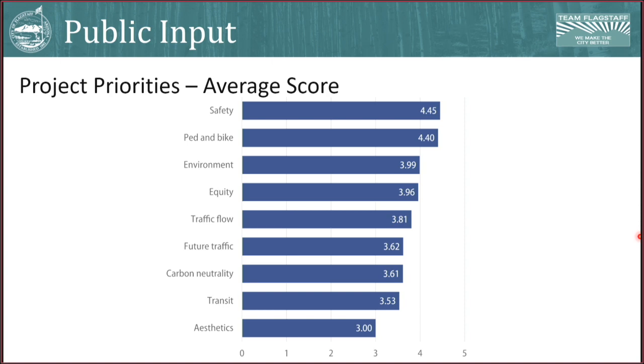We also asked a bunch of questions about project priorities. And so we asked people to rank this on a score of 1 to 5 or 0 to 5, with 5 being very important and 0 or 1 being not important at all. And we can see that safety, bike and ped, environment, and these other ones scored very high. So these are very important priorities for this project to consider. Frankly, pretty much all of the priorities we had in there, you were able to select. You could have scored all of these as 5s or all as 1, so you could have scored any way that you wanted to.